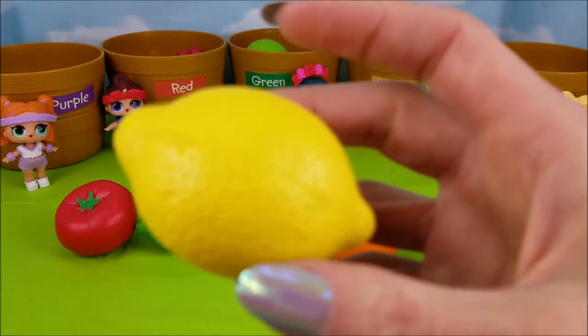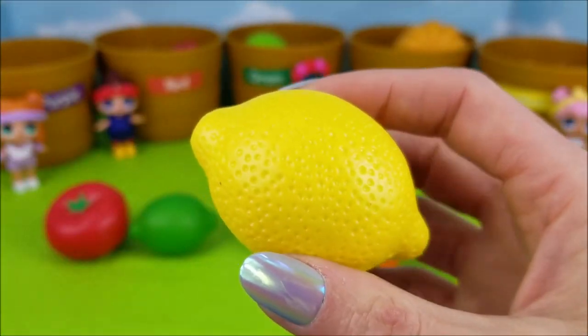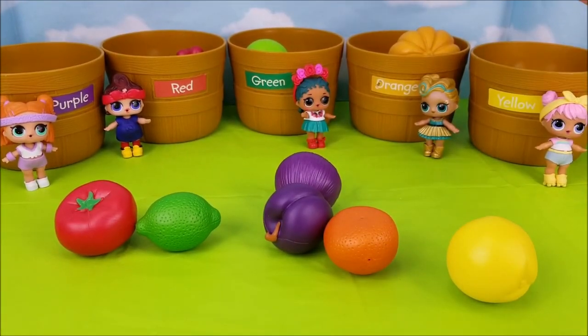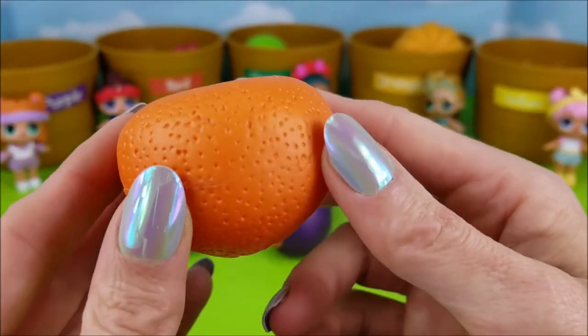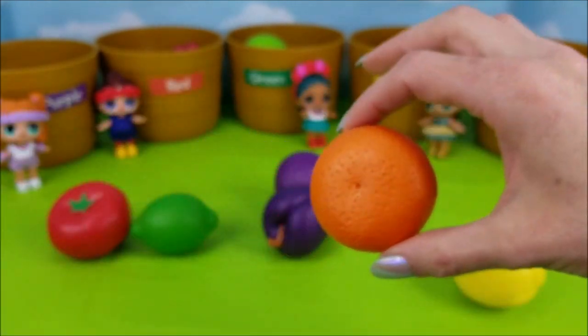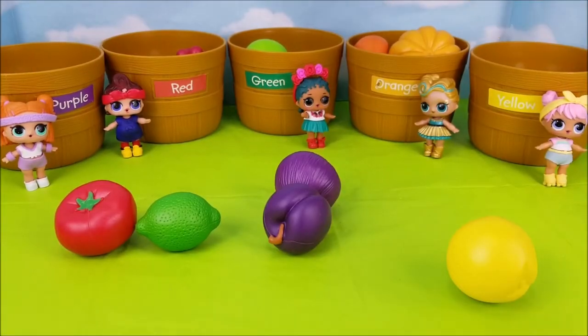A yellow lemon. I love yellow lemons in water. It makes the water so yummy. Dawn, it's coming your way into your yellow bin. Here we have a mandarin orange, kind of like a Cutie or a Halo. I love these as a snack. It's a healthy snack, and it is orange, so it goes in Lux's orange bin.